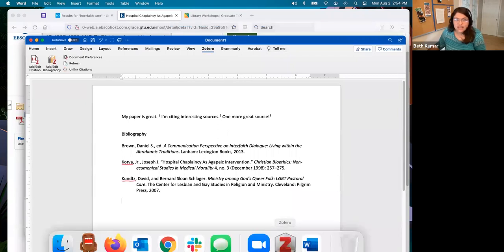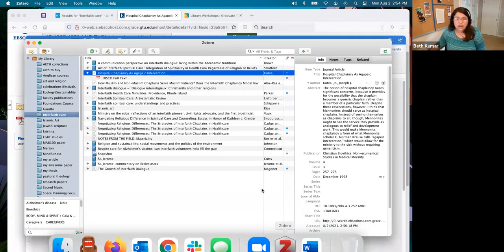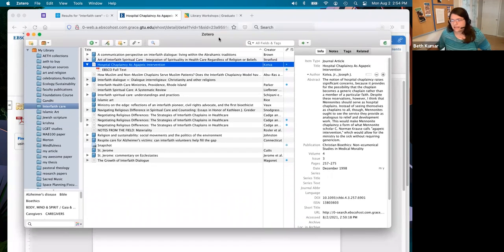So it will save you a ton of time. I highly recommend it if you are in a program that's going to be writing a lot of papers. Most of the students say it saves them about 2 or 3 hours per paper. And then again, it just keeps them in there, it keeps it organized. And then if you want to go back later and you can't remember a source, you can go back in and you can find it easily. So this is an excellent piece of software.